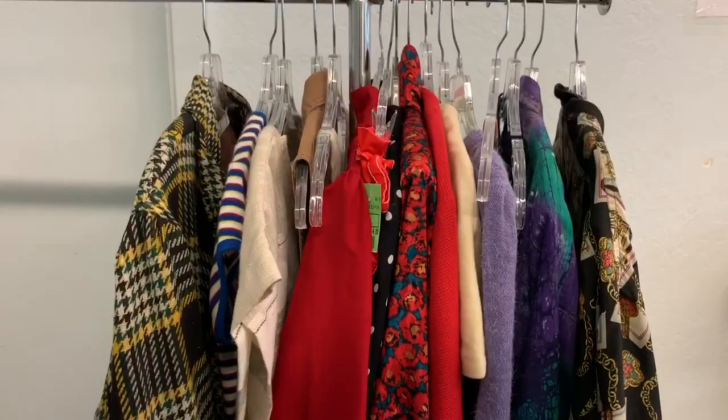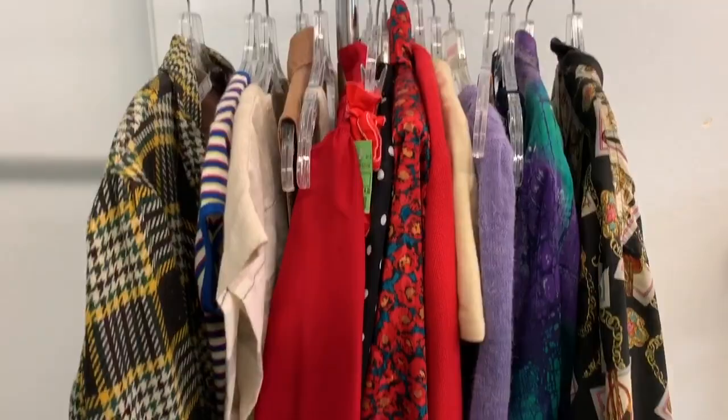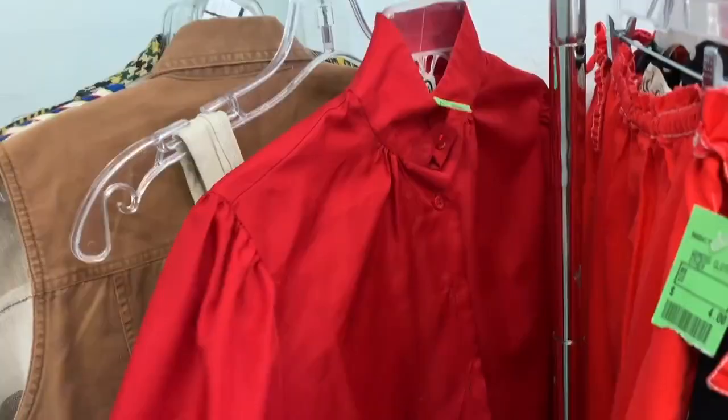So here's my stash, and now I'm going to go through it and pull out the things that I just don't think are gonna work.